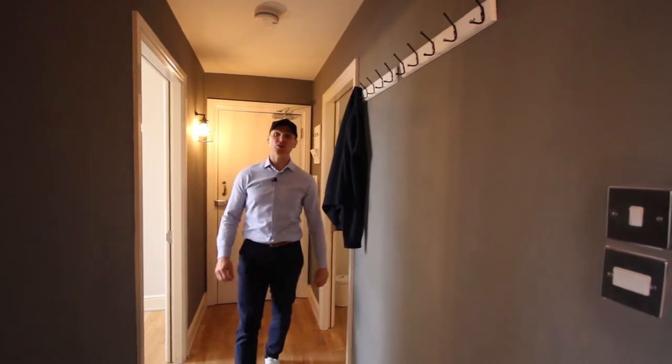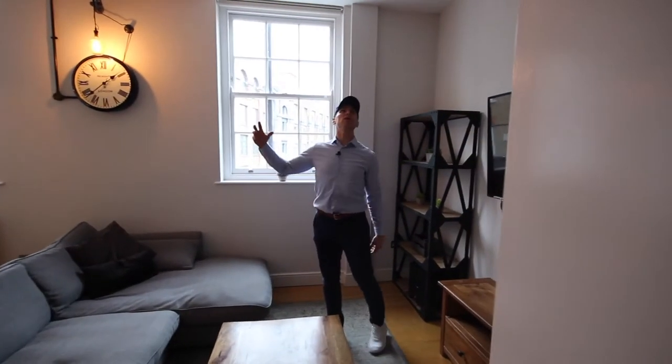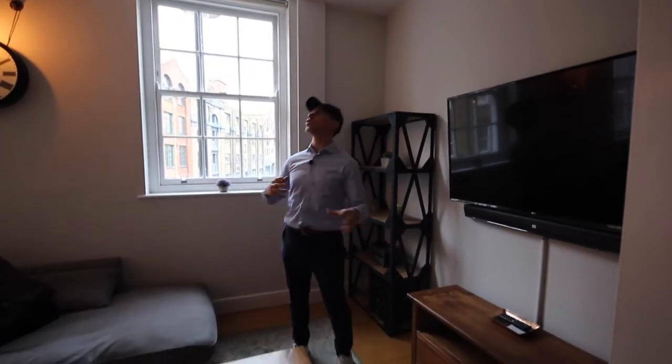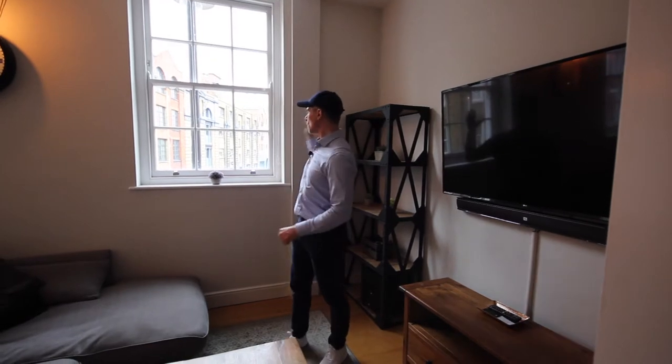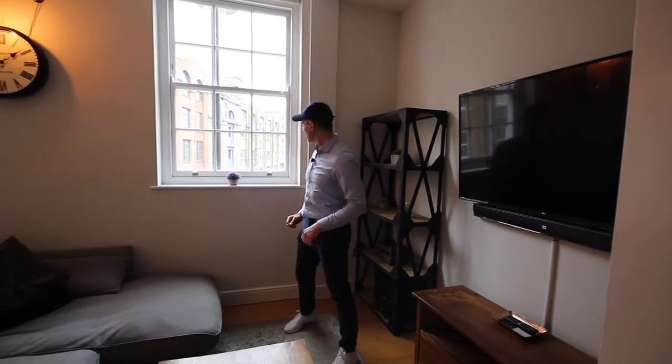Where should we go first? Should we go into the lounge? Let me slip in there. So this is a nice, big room. Here we've got high ceilings. In the hallway, the ceilings just felt like a normal height, but these are very high. I think they're about 10 feet high. You've got these massive windows here, bringing in lots of light.